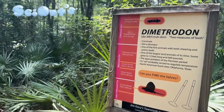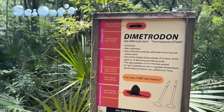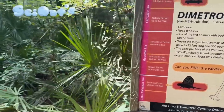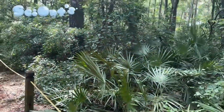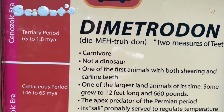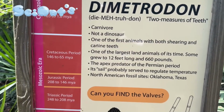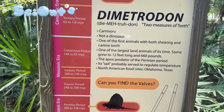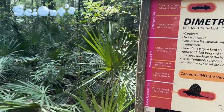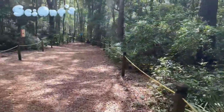This is a very ancient creature, even compared to our good old classic dinos. Paleozoic era. Can we see the nod of dinosaur? Carnivore, one of the first animals with both shearing and canine teeth. One of the largest land animals of its time. Emphasis on land animals, you guys. It was the apex predator of the Permian period. Found in Oklahoma and Texas. Once again, not at all found anywhere near Florida.